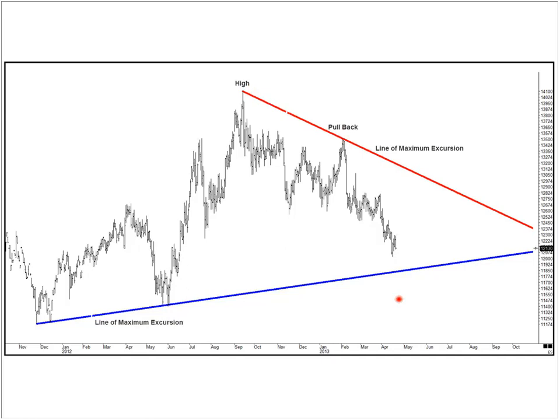Now here's what I kind of want. Where is price going to hit this lower? It is a big triangle. Where is price going to hit this lower maximum line of excursion? Where? Anybody got any ideas? Looks like 1,200. Not a bad guess.